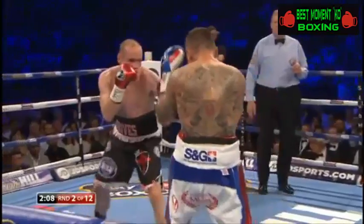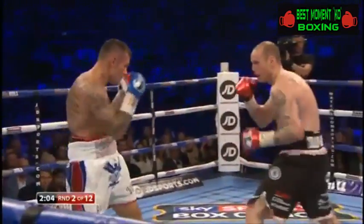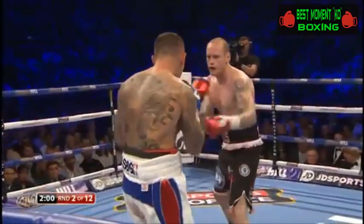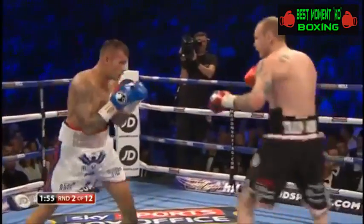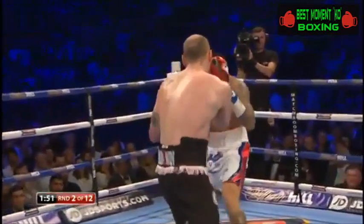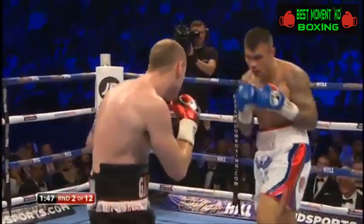It's certainly a very different looking Martin Murray to what we've been used to. Much cagier. A lot of movement from Murray, and a lot of it backwards. I mean, the feeling is that he lost the Felix Sturm fight because of the slow start. So you've got to learn from things like that. In 12 rounders, it's not the 15 round days. You can't afford to give the other fellow a start.